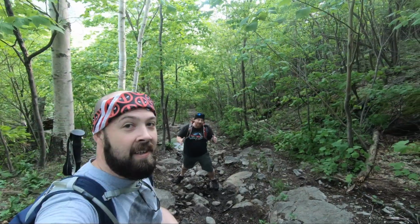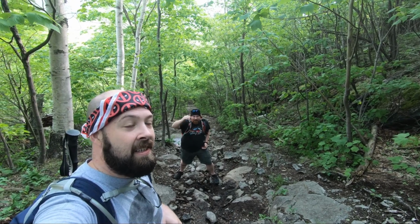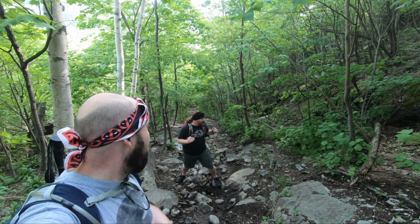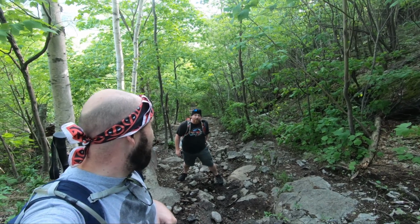So this is how steep this is. I'm maybe 8 feet from Mark, and he's a full 5, maybe 6 feet taller than I am, so my feet are practically on his shoulders. You can't really tell on video, so we did a little perspective shot. Feels like Lord of the Rings.